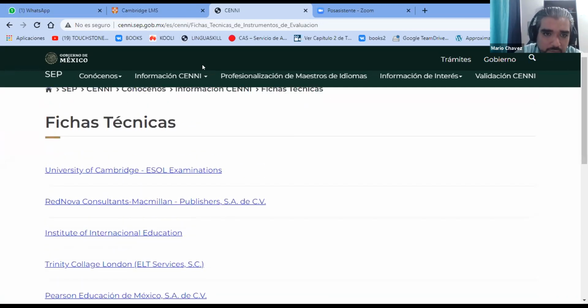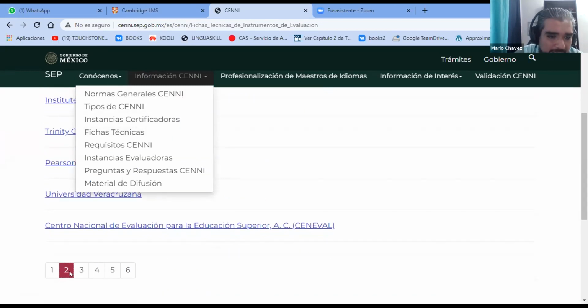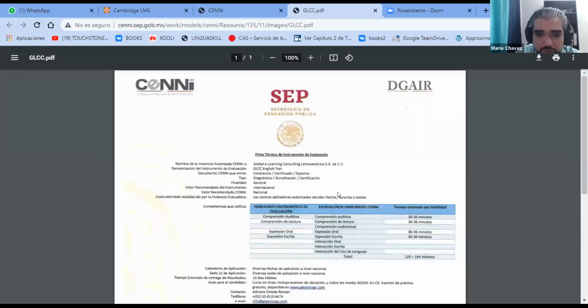Actually, right here where it says Información Cenni, you click on Fichas Técnicas and you can find the list of institutions and exams that you can take. In this case, the exam you're going to take with us is this one that is called the GLCC English test. Okay, there are two things why you are taking this exam instead of the others.